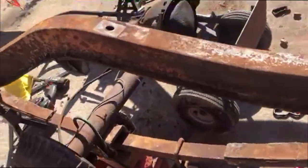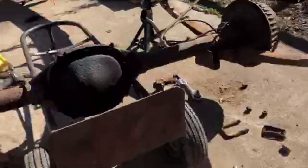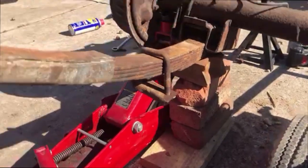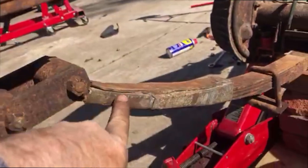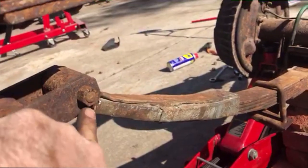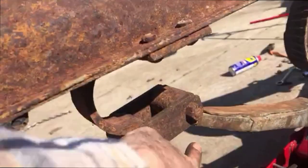Okay, best I can, I'll show you what I did. So I used a stack, let's go over here. I used a stack of bricks underneath the leaf spring. Came out here, pushed down hard with my knee here because this bolt was not gonna line up. We had quite a bit of gap. And you have to stretch that spring in order to get the shackle to line back up again.